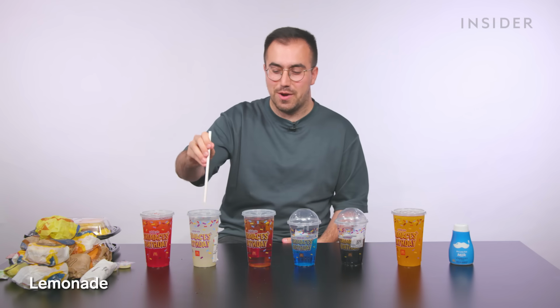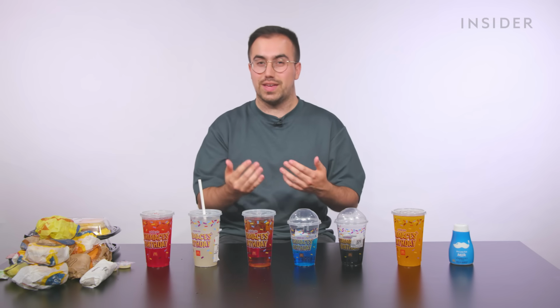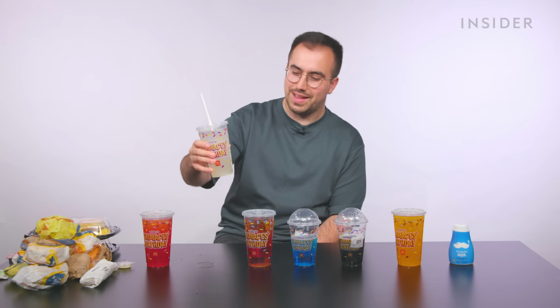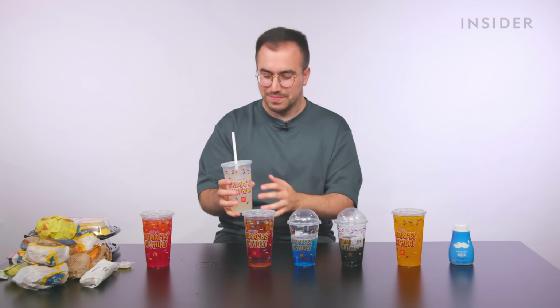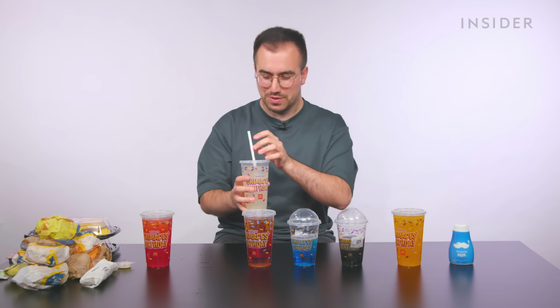This one is an American-style lemonade. As I've said before on the show, lemonade in the UK is like Sprite. It's like a clear, carbonated, lemony beverage, whereas this looks like a good old-fashioned American lemonade. It's not bad. It's weird to me that lemonade isn't carbonated, but that's pretty good. That's actually fairly refreshing, unlike maybe the Hawaiian Punch was.